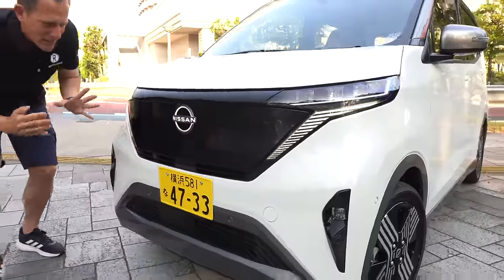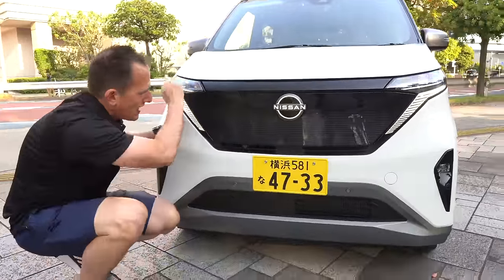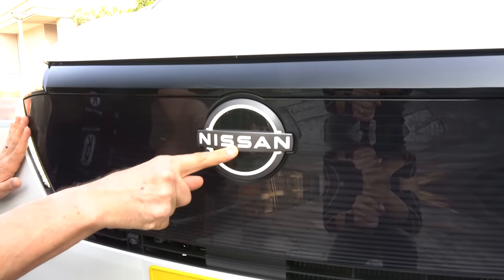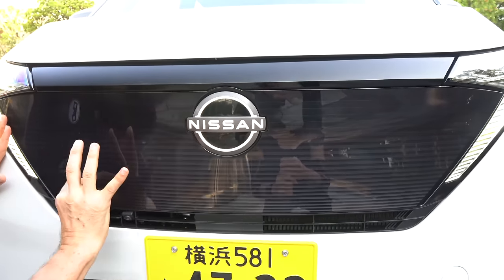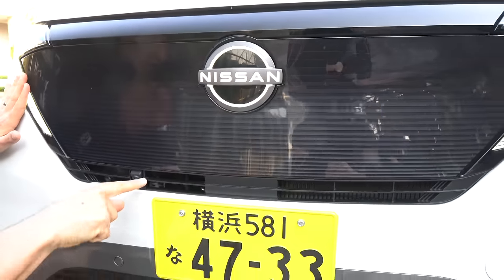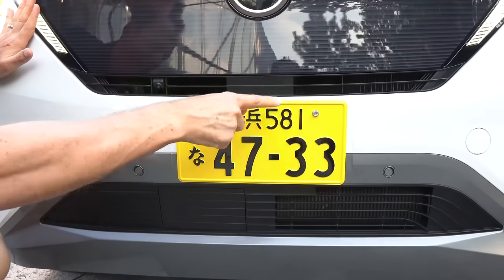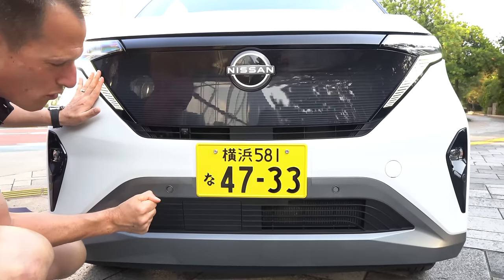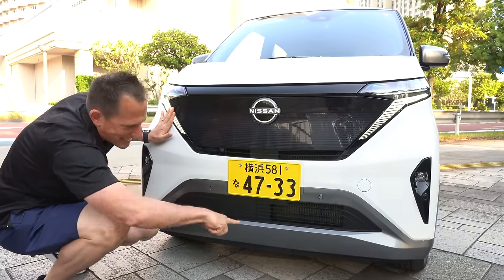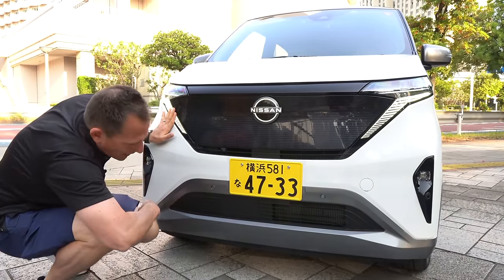We come around to the front, and what do you have? Like I said, that V-motion style grille setup. You have your Nissan badge. I like the way that they did these horizontal design lines in there. Fully illuminated, working our way down. We have functionality because we need to bring air for the lithium cooled battery. And we have, of course, a Japanese front mounted plate and the metallic gray on the lower portion.